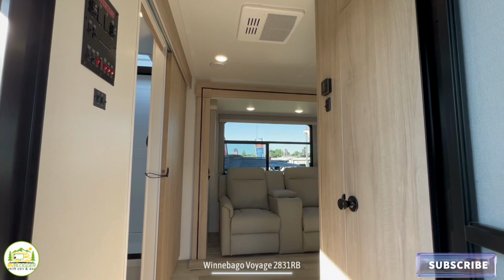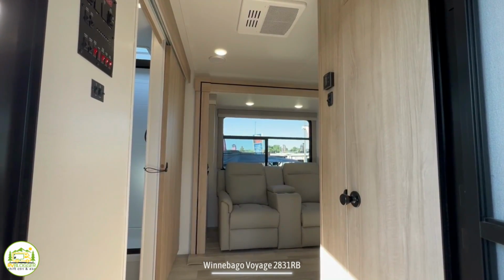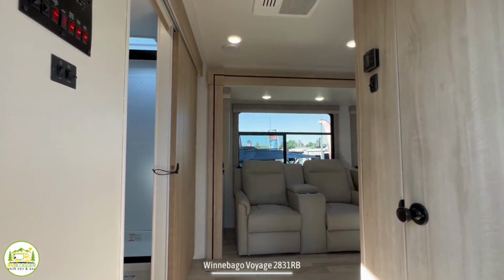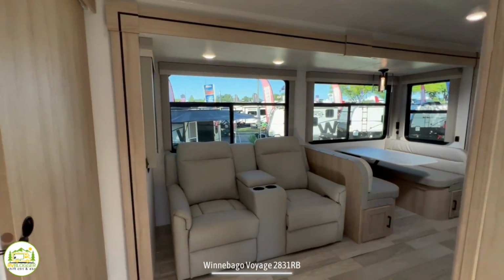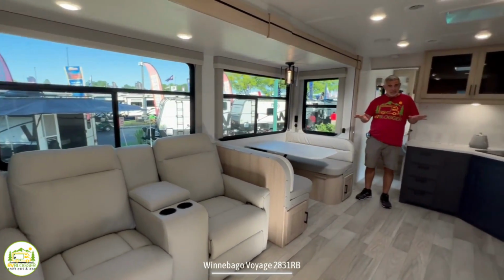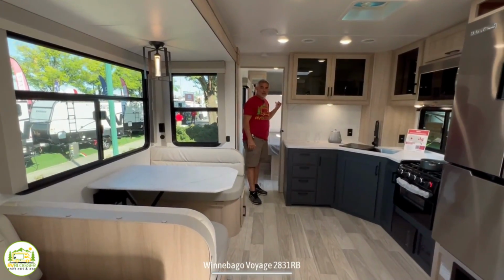When you first walk into this travel trailer, immediately on your right is a coat and pantry closet. Then on the left-hand side is the bathroom that spans the entire back of the camper. Then we roll on into the living area, then the kitchen area, and in the very front of this camper is where the owner's bedroom is located.